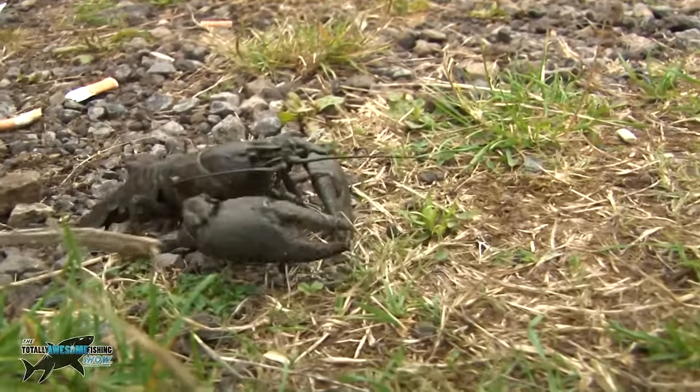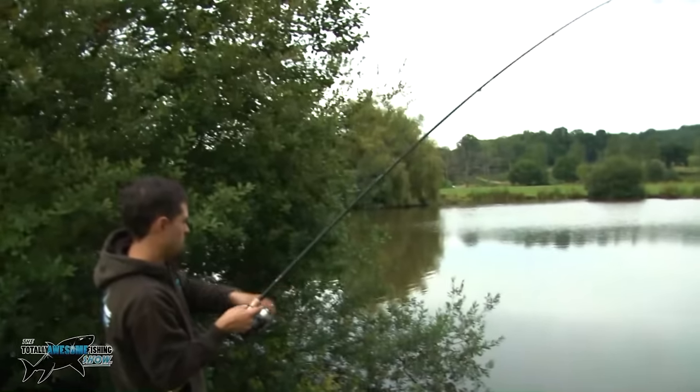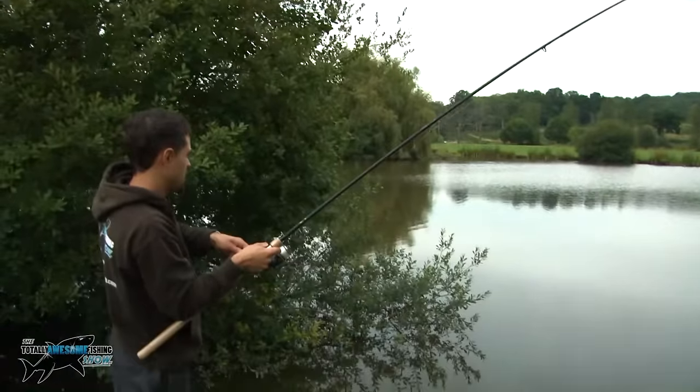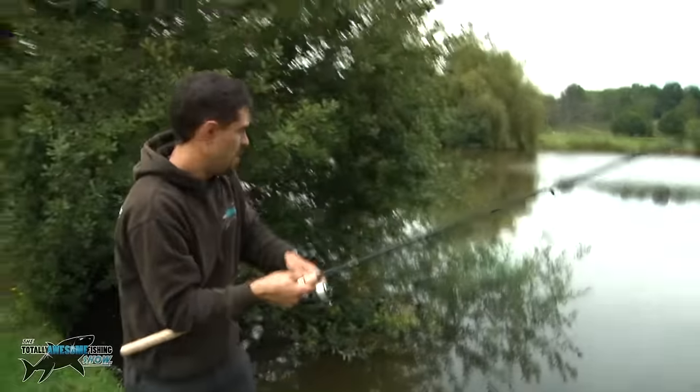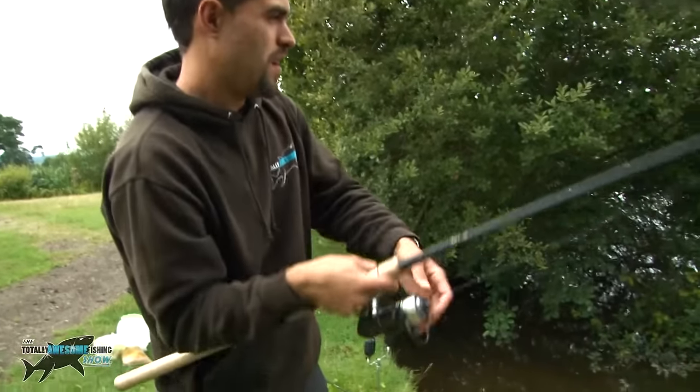Oh, what, did he fly through the air when you hit him? Yeah, I just struck and he was flying through the air. I had the drag too tight with that. Well, you can do it backwind as well. What sort of a take? Ripper. A bit like the other one that I lost.